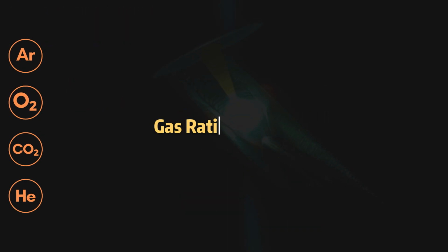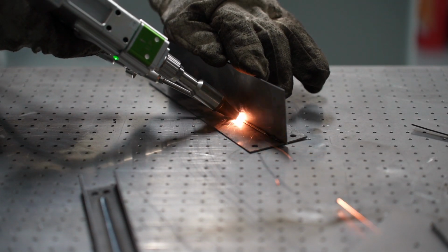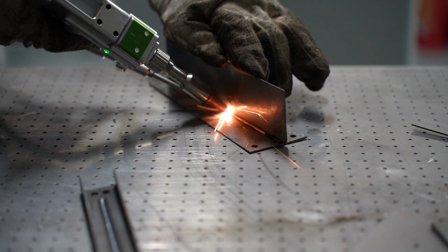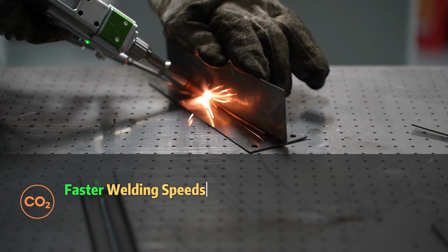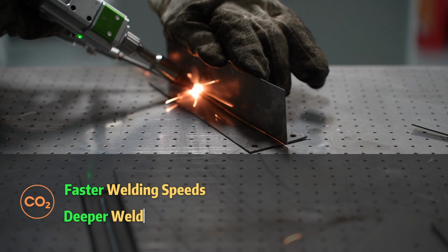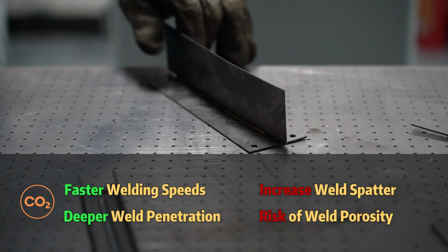Here's the thing, gas ratios matter. The amount of carbon dioxide or oxygen you mix with argon can change how the weld behaves. For example, increasing carbon dioxide in your argon mix gives you faster welding speeds and deeper penetration. But it could also increase spatter and the risk of porosity.